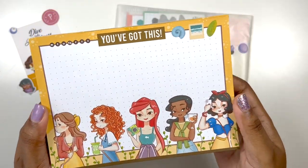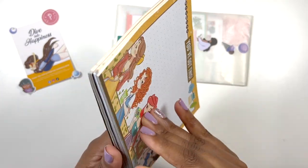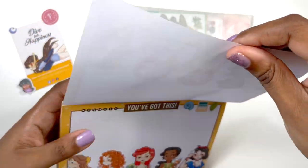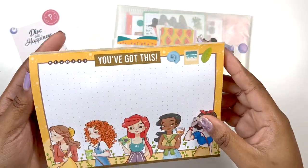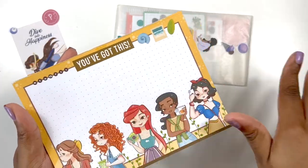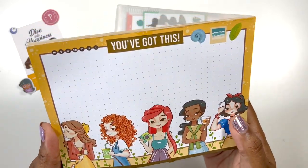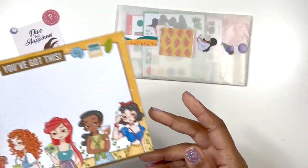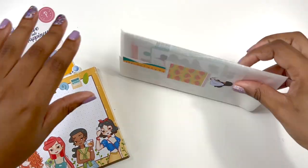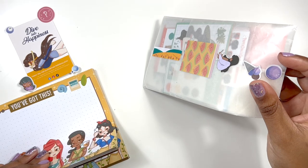It just says you got this, you can write whatever you want on there. This is made in house, so you can kind of tell. And I don't think it's a sticky notepad. It's just a straight up notepad, you guys. So just know that. But I think this will be really cute to make little notes on. I'll probably keep it on my desk forever and just do all types of notes until it runs out. So that is the notepad that I got. I think that might be 50 sheets.